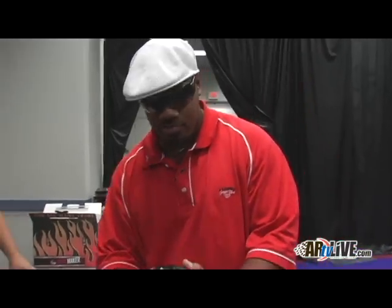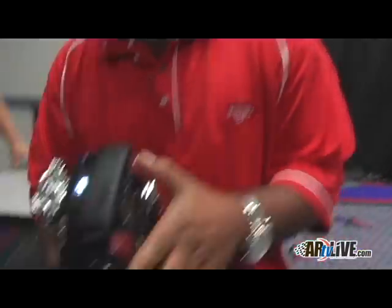A 2008 black and black Scion xB, customized by Automotive Rhythms, and you know who.